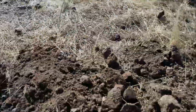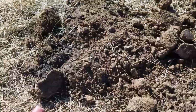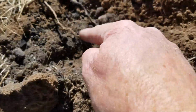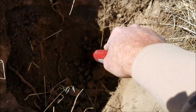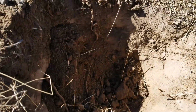Alright, I got a signal here. It was fairly high, like in the 30s. Started digging it out, got a bunch of ash there. I don't know if you can see it. This is a different hole than the one I found last week. Got something in the bottom. I gotta put a glove on. Okay, I'll be right back.